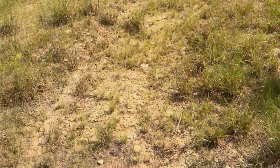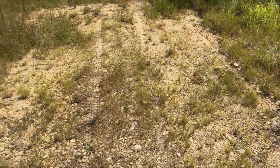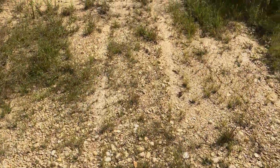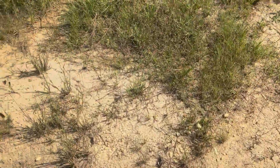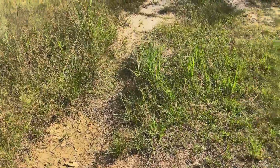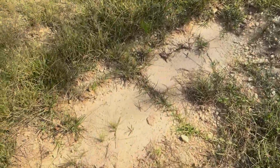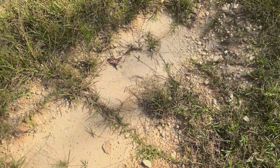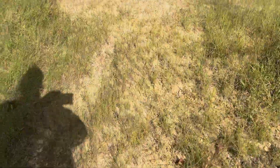sign, but I'm not gonna be able to see tracks in this. Some deer tracks. Gonna be real hard to spot coyote or coyote tracks in this. There's a rabbit. Wherever there's a rabbit, you're gonna have predators. I'll walk down here real quick.